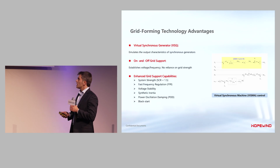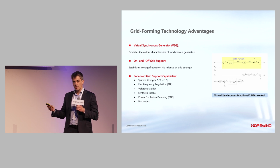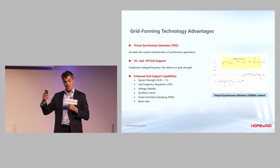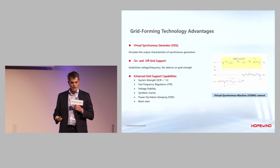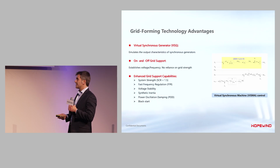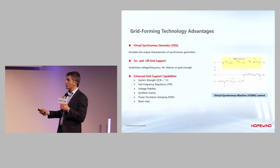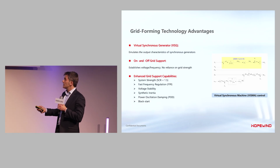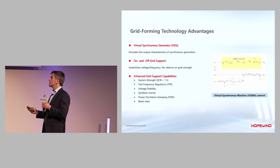So two different concepts. This brings added benefits. The inverter now can work in off-grid conditions because it creates its own grid. Very important also for weak grid scenarios, islanded operation, and things like that. And apart from that, you see the list of enhanced capabilities that the grid-forming inverter can provide: system strength, fast frequency response, voltage and frequency stability, inertia, power oscillation damping, and black start. I'm going to cover those in a few minutes.